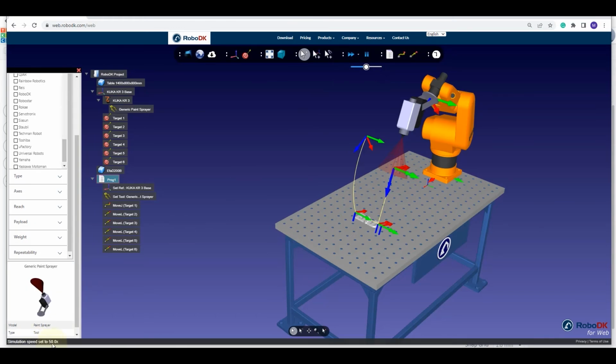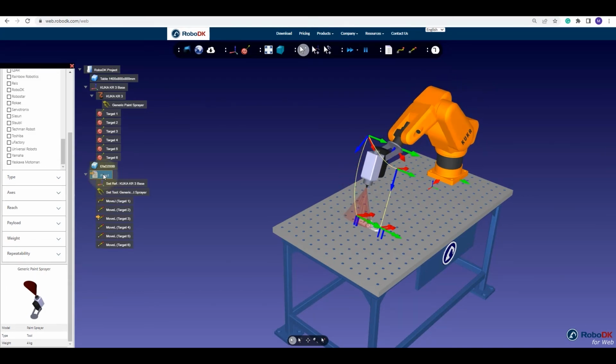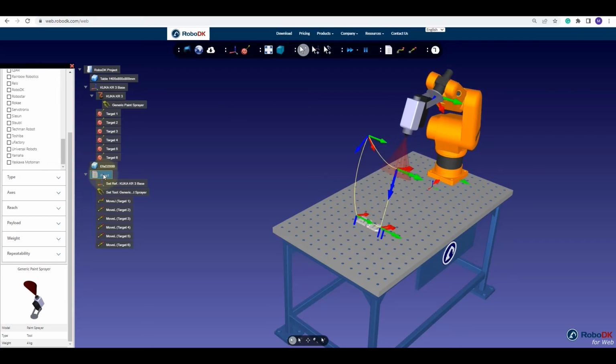Simulation speed set to 50. Well, that's a lot. Let's set it to somewhere at 1 or 2. Sometimes it's a bit tricky, but here I have set it to 1. And let me just run the program again. It starts where I set it to start here, goes to do a layer 2, and then goes up and waits.